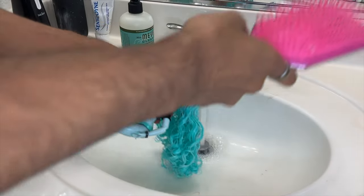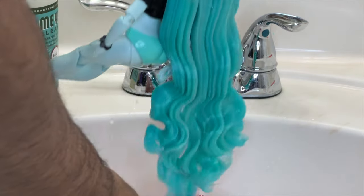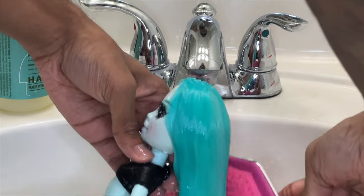I've been dealing with a lot of straight hair recently. It's just super satisfying to play with. Rainbow High curly hair is top tier. I need more curly haired dolls for sure.